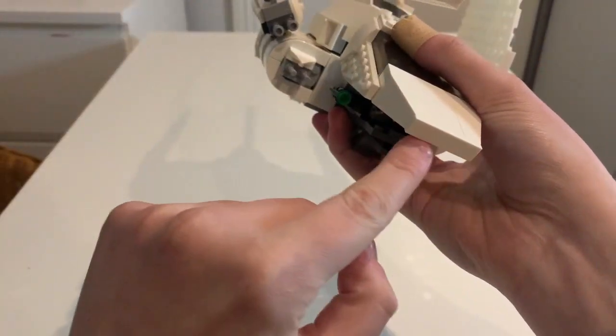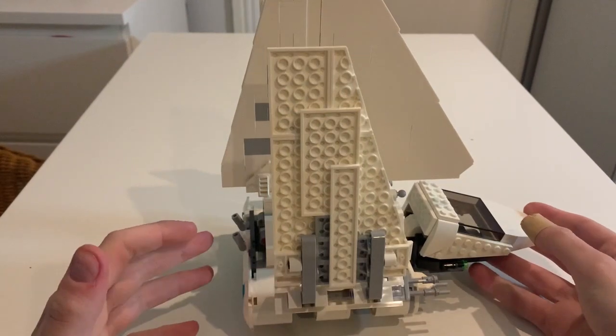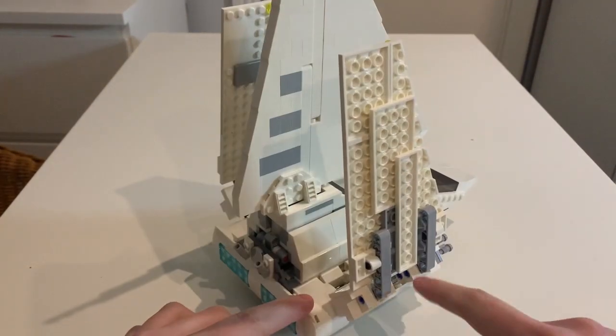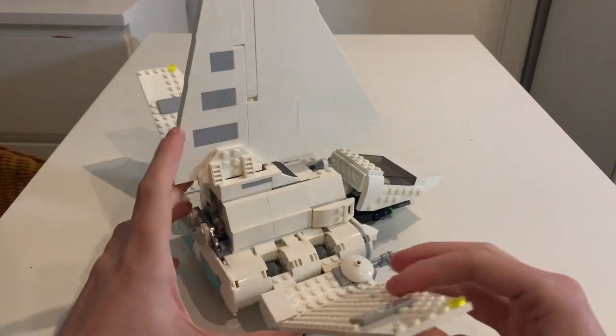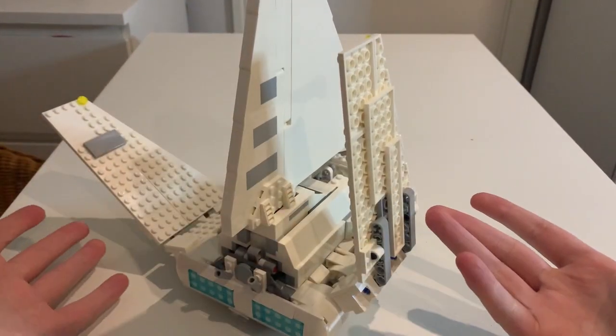Even if they had a few of these flat pieces here and just put a few on here, it just would have made it look so much better. I hate when stuff like this is just all exposed. I don't want to see blue and black and stuff on a really pristine white ship. These side of the wings here look fine, but it kind of just completely takes away from the look of the ship with this side, considering you're probably going to display it like this most of the time.